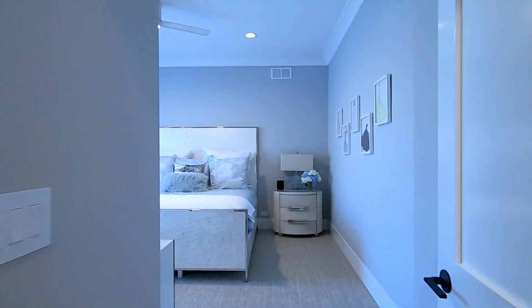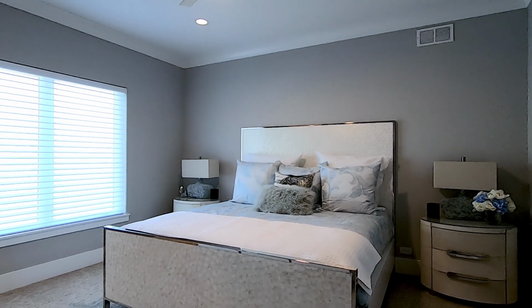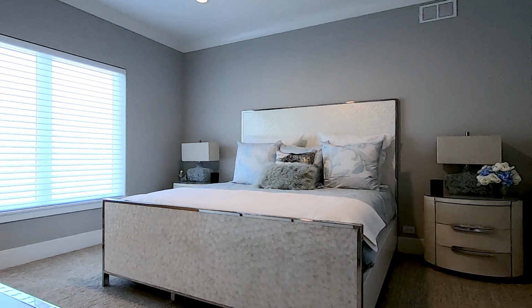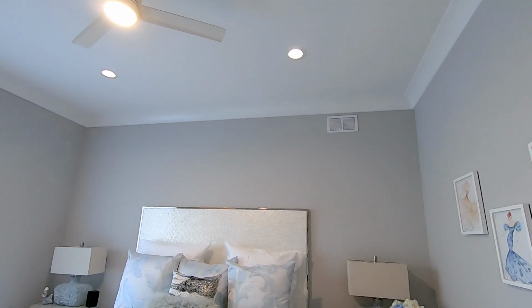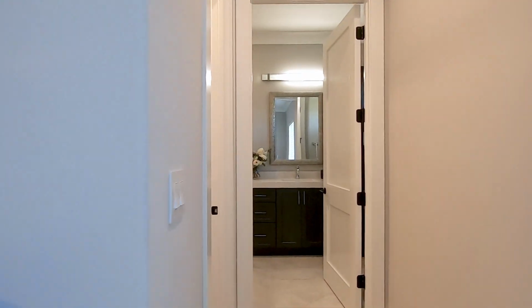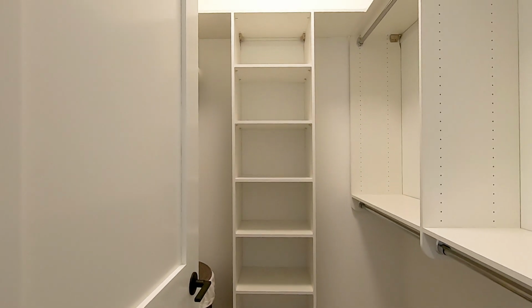The second guest bedroom that we just entered is a little larger in scale, so we did a king-size bed in here. Again, flat screen TVs, the same designer carpets, crown moldings, 10-foot ceilings. This one has a walk-in closet, again with our laminated shelves and chrome pole throughout.